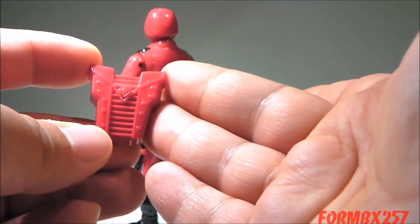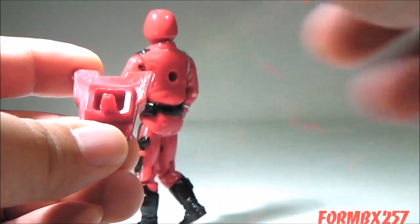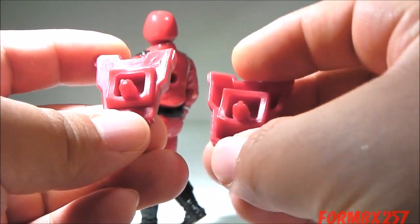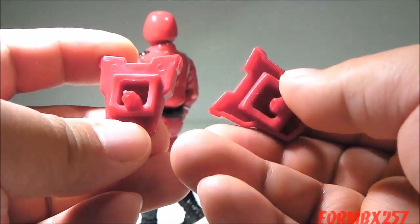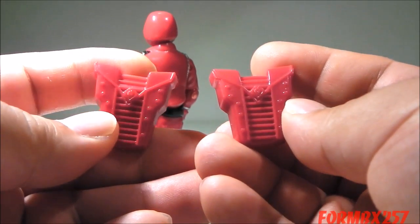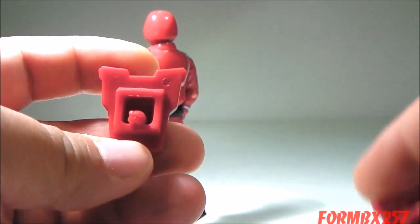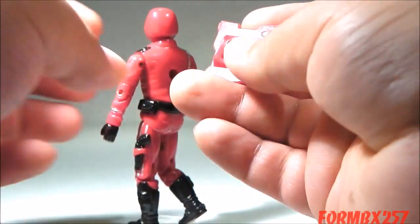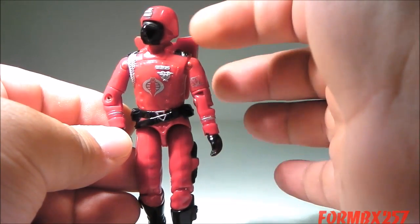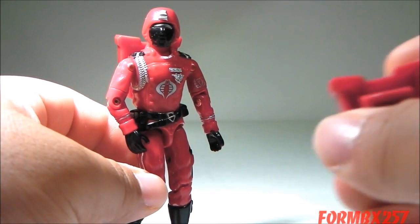And speaking of the backpack, the more common version of the backpack is solid at the back. However, a few versions have hollowed out insides. Now, obviously, it's very hard to tell from this angle which version you have, but this is actually a much nicer look for the figure, because as you can see, the backpack rides so high that you can actually kind of see the insides there, and it's nice to see that that's solid rather than hollow.